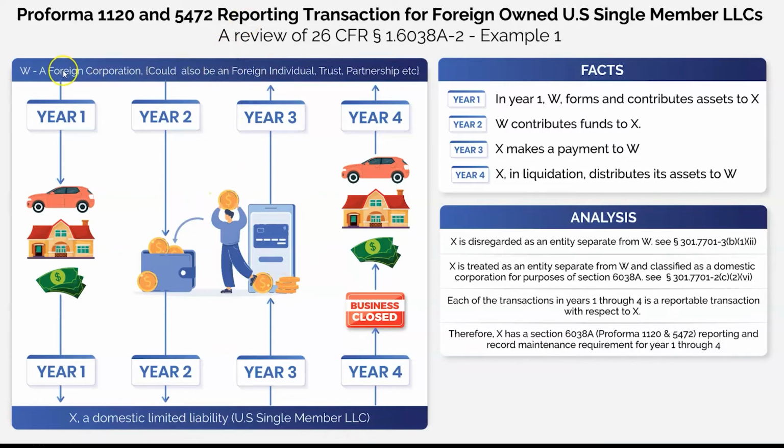Once again, this entity can be a foreign individual, it could be a foreign trust, it could be a foreign partnership. It does not have to necessarily be a foreign corporation. So that distinction is very important. In year 4, when the business closed, there's also a reportable transaction, and you can see that X, the U.S. single member LLC, distributed the remaining assets to its parent, its owner, its member. And so there's going to be a reportable transaction, as the IRS has stated here.